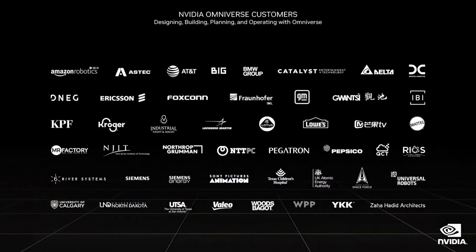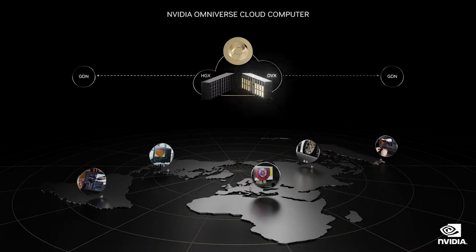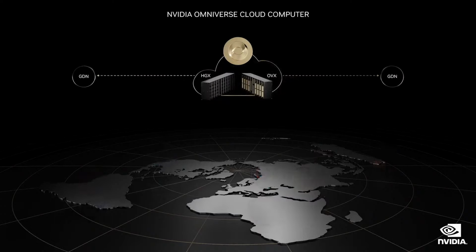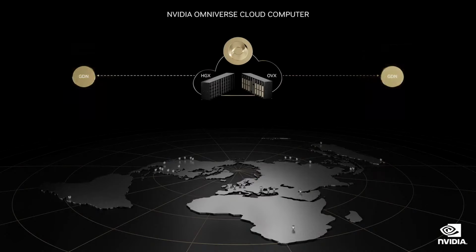Here are some examples of companies who are using Omniverse to connect their teams, visualize their data in full fidelity, generate synthetic data to train AI models, and simulate digital twins. Omniverse is a new computing platform and requires a new computer system. There are three elements to the Omniverse computer: RTX computers for creators, designers, and engineers; OVX servers to host connections to the Nucleus database and run virtual world simulations; and third, the Nvidia GDN, portals into the Omniverse.